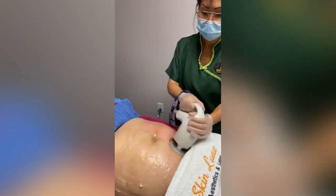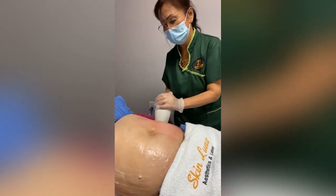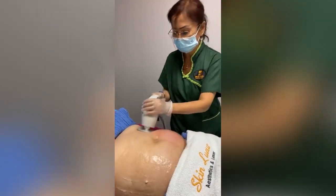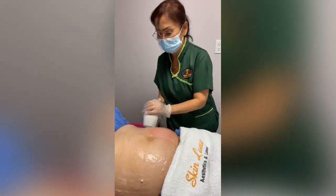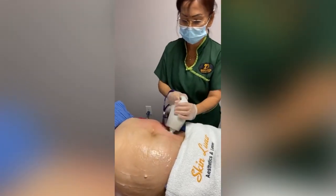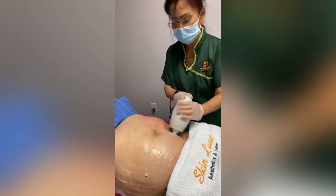So right after the treatment, she can see results right away. At least an inch off. Yeah. And this is a fairly quick procedure. It's just an in and out procedure. You can even do this during your lunchtime.